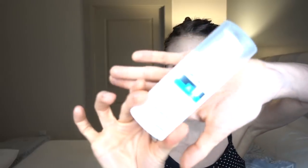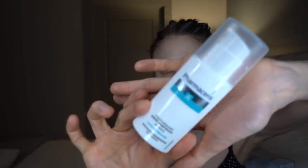I have a list of these brands you guys recommend. I ended up randomly a couple of months ago Googling it, came on their site, and a lot of their products really looked promising to me. So I believe it was this moisturizer you guys were really asking me to review. It is their multi-lipid nourishing face cream. And so I purchased it a couple of months ago.